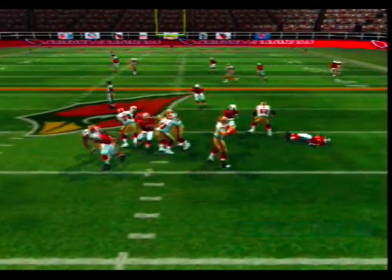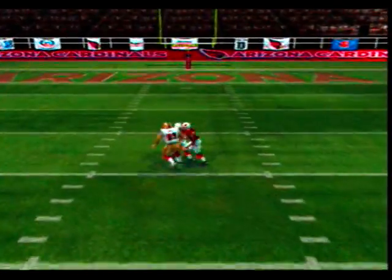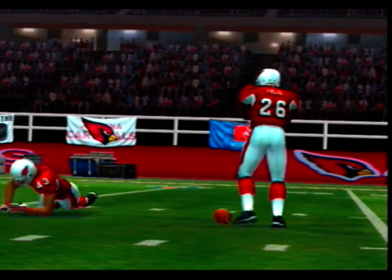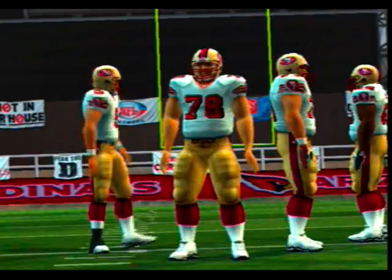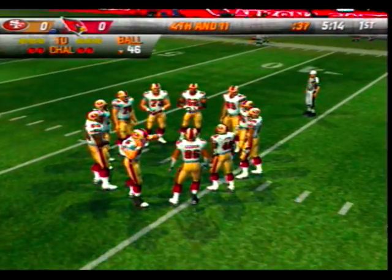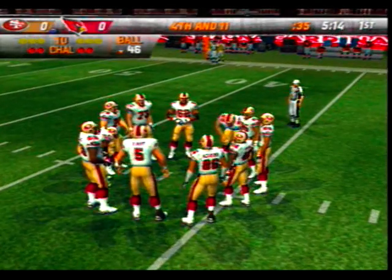Here comes the blitz. Closing in, going long. Incomplete pass. And he throws incomplete because he has major pressure. The corner came on a blitz and he sprinted for the quarterback. Guys love the opportunity to get a sack. And that time he just missed taking him down.